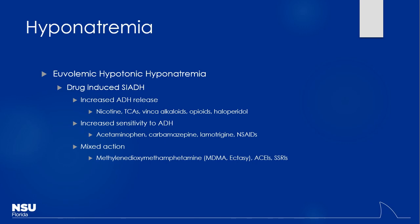Okay. As I mentioned, with drug-induced SIADH, there are several varieties, different flavors. One could be that you're having increased antidiuretic hormone release. Some things that can cause this include, and some of these have varying degrees of commonality, how often they happen, things like nicotine, tricyclic antidepressants, the vinca alkaloids. Anyone remember where we saw those? Yeah, for cancer treatment, right? Those are good antimitotic drugs.